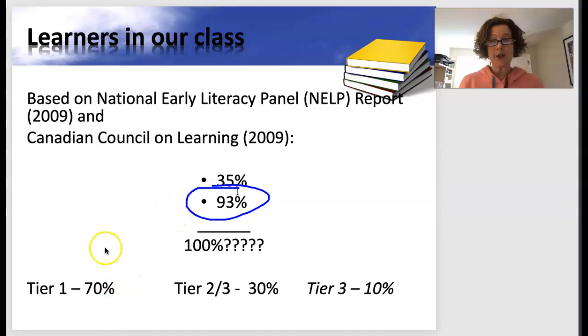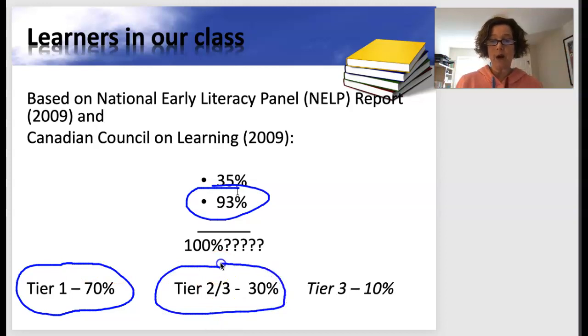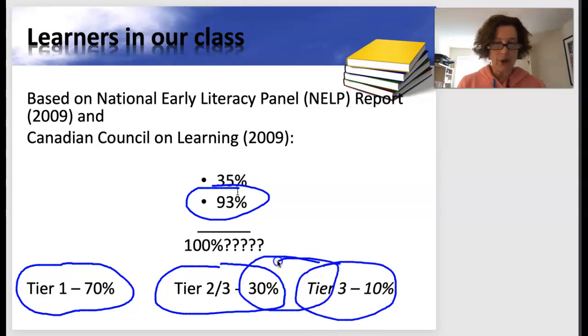Of these 93% of our students, we have 70% of those students who are in Tier 1. And Tier 1 is basically they will learn to read with adequate reading instruction in our classrooms. We have 30% who are at that Tier 2, 3 level, who will need additional small group instruction and really just more practice based on what is happening. And then we have Tier 3. There's some overlap here between Tier 2 and Tier 3. That's why these numbers don't add up if you're going, wait, that's not 100%.